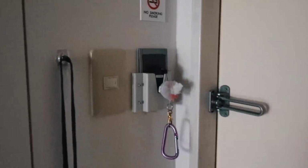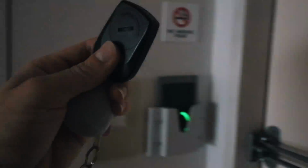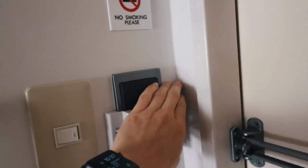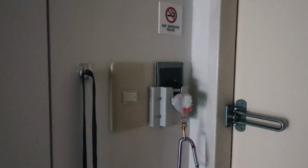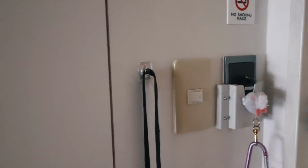So, in my apartment, why is it so dark? Oh, that's right, it's on manual. In my apartment, I need to have this little key thing here. Without this, nothing in my apartment works, electricity-wise. So I just pop it in there, and voila, I have electricity, although you can't really tell because it's daytime. I've got this little hook here and I keep my work ID there.